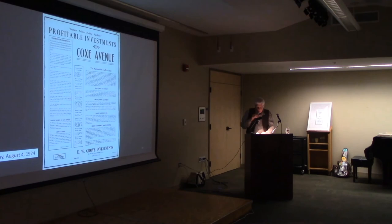Question. Did Grove own Coxe Avenue when he filled it in? Yes. He owned all of the property available for sale? Either he bought all of the property, or it's possible that one of the Cox family bought the other half. But I believe it was he and someone else who bought all the property going down the gully, and before he did it, they made sure that the cost of taking down the hill, moving all the dirt, and making it developable was going to be able to be recouped by sales, and he definitely succeeded in that.